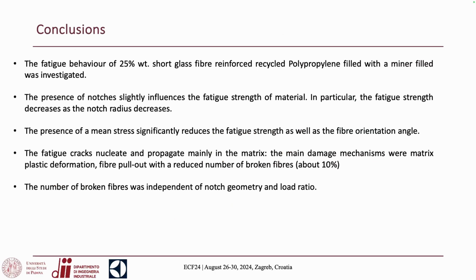In this work, we experimentally investigated the fatigue behavior of 25% weight short glass fiber reinforced recycled polypropylene filled with a mineral filler. The fatigue cracks nucleate and propagate mainly in the matrix. The main damage mechanisms were matrix plastic deformation and fiber pull-out, with a reduced number of broken fibers, about 10% for this material. And this fraction was independent of the notch geometry and the load ratio.